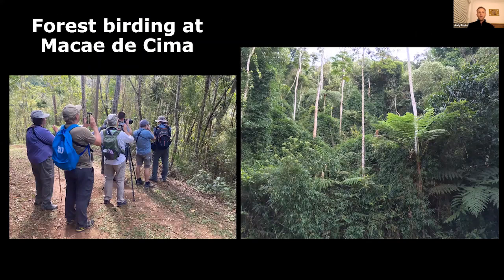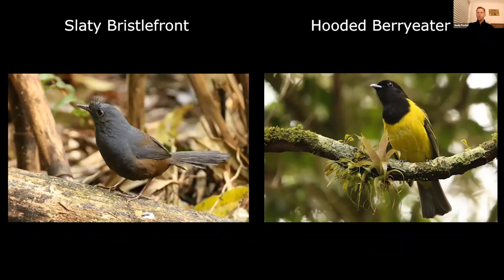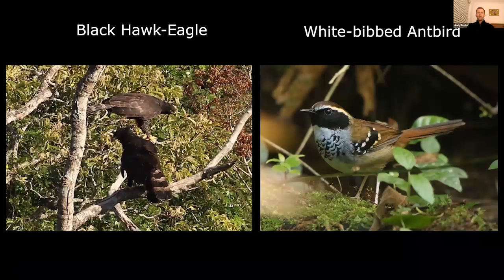Full day birding then in the forest at Macaé de Cima. This is a stunning trail through primary forest. You can see there on the right, thick stands of bamboo, tree ferns, absolutely incredible day's birding. We're after some of these Atlantic forest specialities, such as the slaty bristlefront there, and another Cotinga species, the hooded berryeater. Black hawk-eagle, plenty of good raptors on this day, mantled hawk, black-and-white hawk-eagle as well.